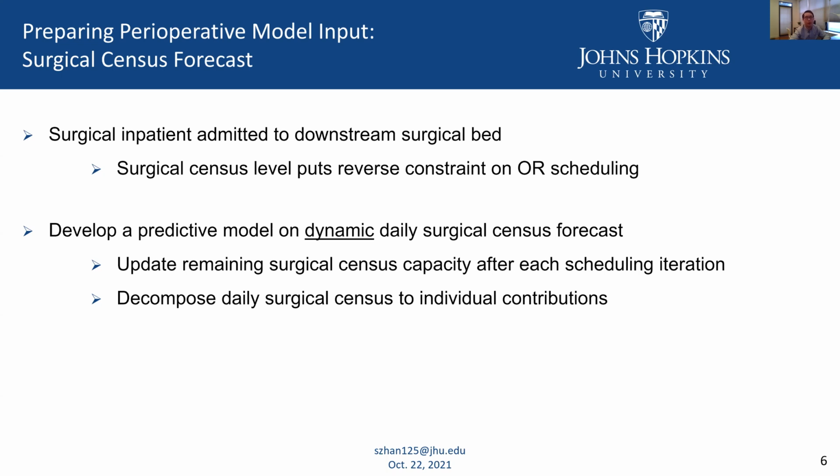So surgical inpatients are usually admitted to downstream surgical beds after surgery for several days of medical care before getting discharged. Therefore, the surgical census level will put reverse constraints on the OR scheduling process, and we are motivated to develop a predictive model that provides dynamically changing daily surgical census focus based on the current scheduled case volume.